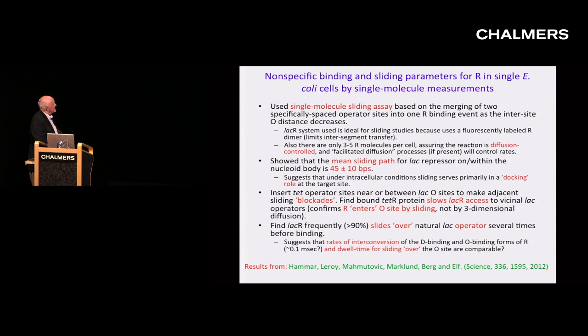The lac system is ideal for these kinds of studies because there are only 3 to 5 molecules per cell. And so, assuring that the reaction is diffusion controlled, you can have a look at that sort of thing, and you can put other proteins in the way and show that it interferes with binding, indicating that sliding into the final target is probably what's going on.